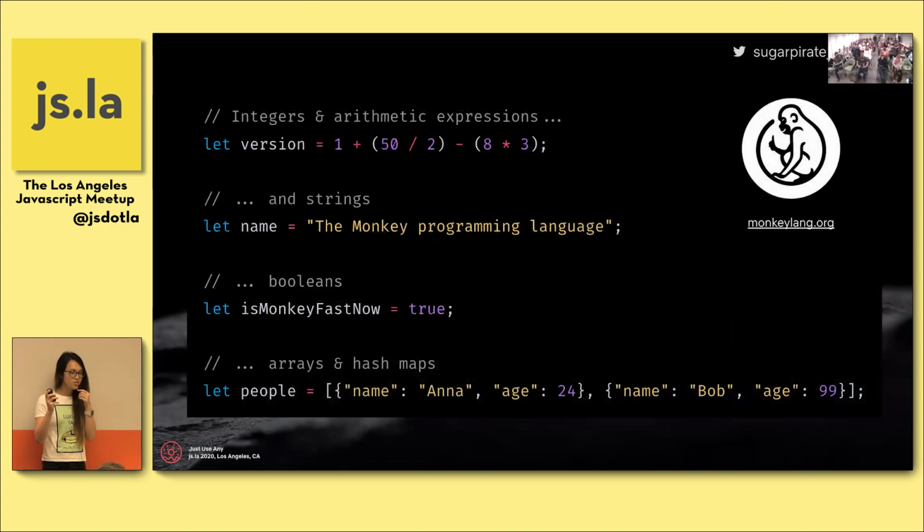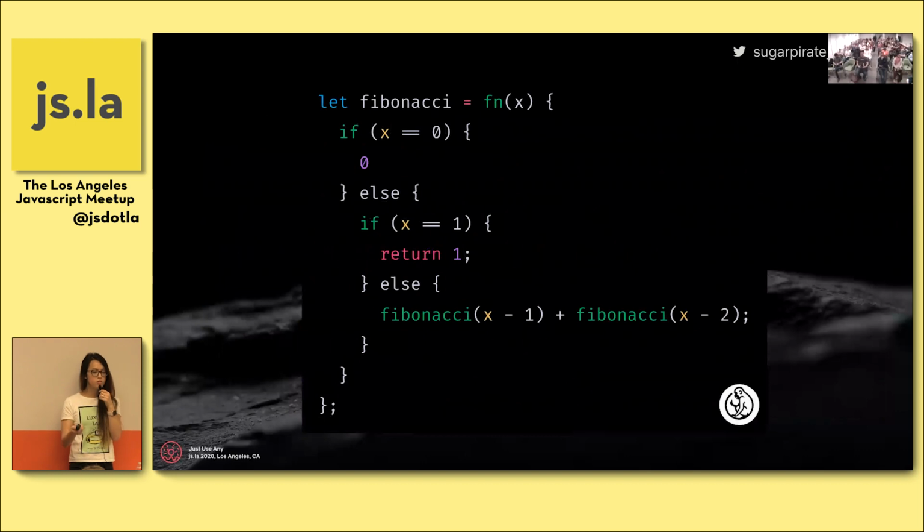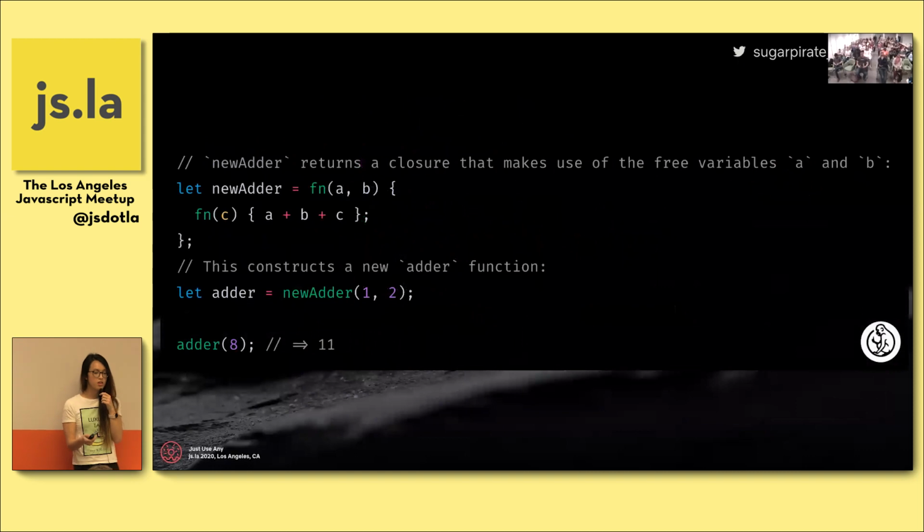All right, so this side project that I'm working on is an interpreter, and also a compiler for a toy programming language called Monkey. Monkey looks a lot like JavaScript, and this is an example of what it looks like. It has your usual programming concepts like variables, expressions, strings, booleans, arrays, hash maps. It also has first-class functions, conditionals, implicit and explicit returns, as well as recursive functions. And the coolest feature by far is that it also supports closures like we're used to in JavaScript.